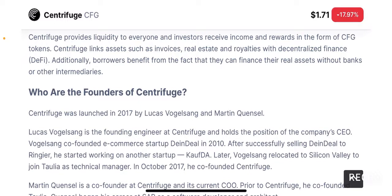Additionally, borrowers benefit from the fact that they can finance real assets without banks or other intermediaries. Again, if you were to finance your land or a property, you have to go through several traditional hoops in order to get any form of loan or refinancing, with interest rates that may not necessarily be favorable to you and with terms that are not necessarily favorable to you, right?